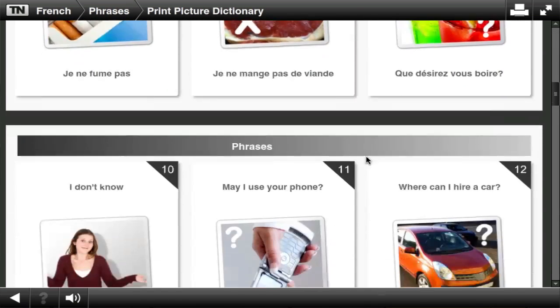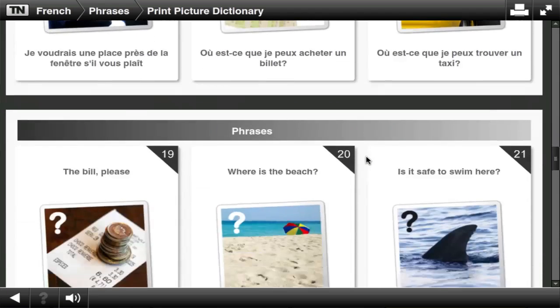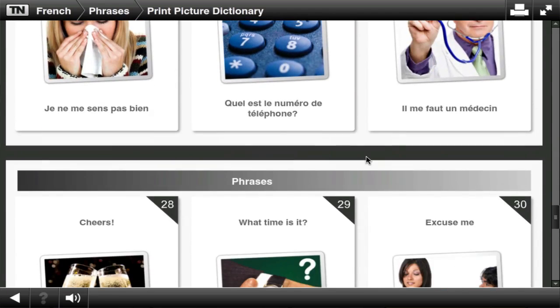TalkNow is essentially a nice, easy introduction to a new language for absolutely anyone at any age, so have fun! We hope you enjoy using it.